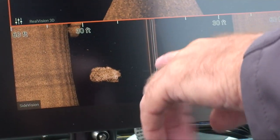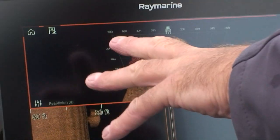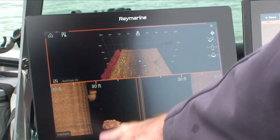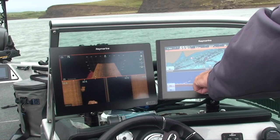We look in side vision here. We can see this big ball of bait. We see it on the Axiom, which is cool. It shows it relating off to the left side just like it is on the side vision. We also see it on a more traditional sonar here way up high.